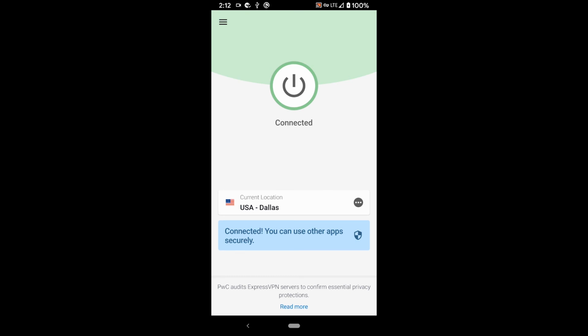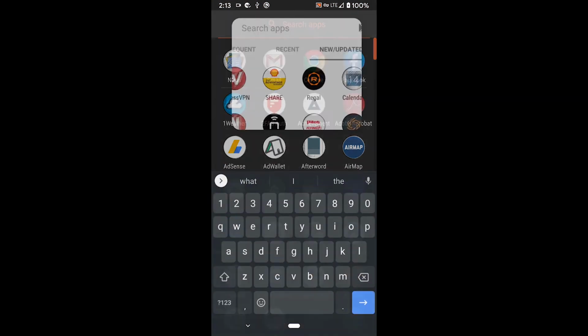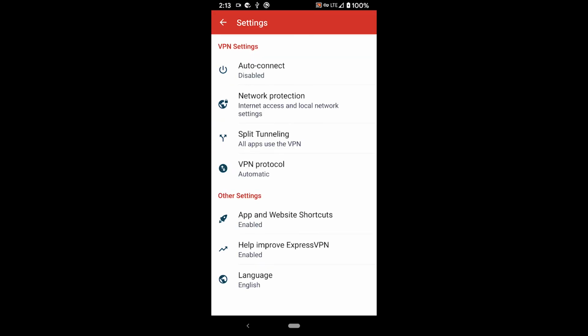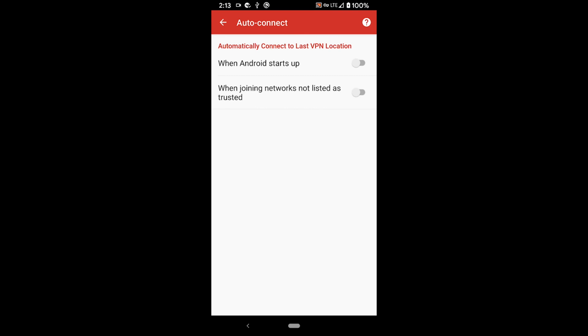At that point, you can minimize that application and browse the internet how you would normally browse the internet. And you're going to be connected to that VPN. You'll notice in the top corner of my screen, the very top, there's a little key that tells me I'm connected to a VPN. One setting of note, if you go into settings, clicking the bar up there, you'll want to set it to auto connect to the VPN when you start your phone.